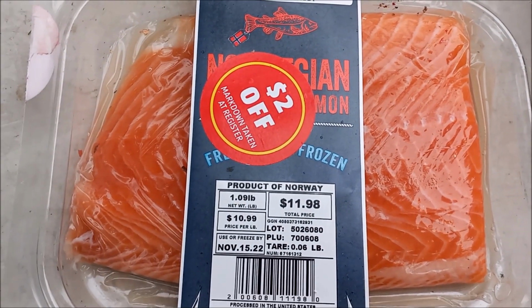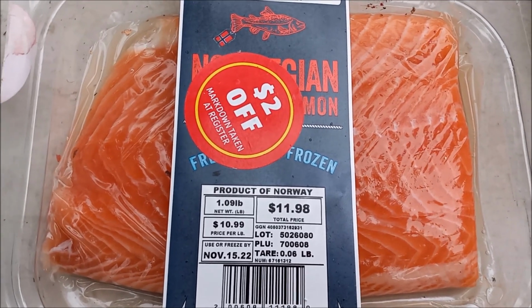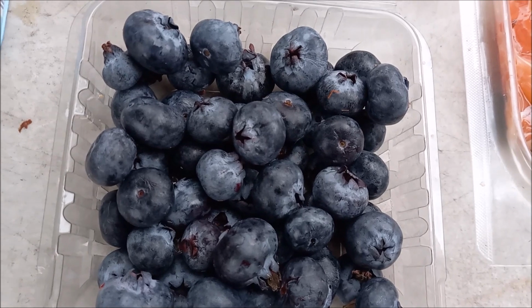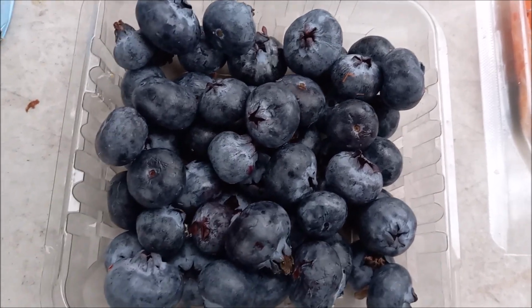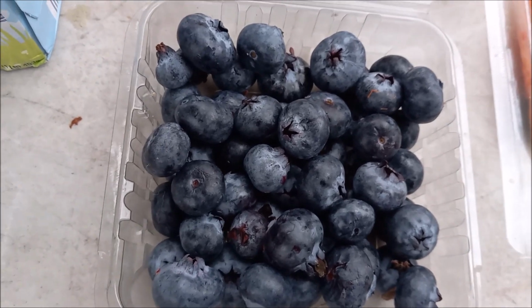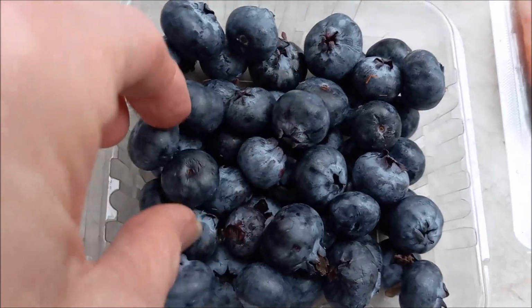But we got the salmon. Look at the price. That's a $12 hunk of salmon. Fire up the grill, Daddy-O. All right, I don't know if you can tell scale, but these blueberries are huge. Huge, I say. Ooh, nice and firm, too.